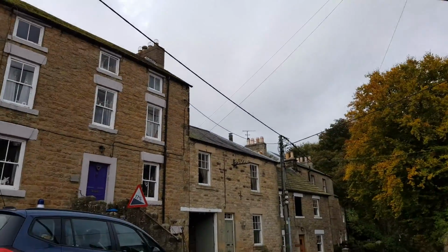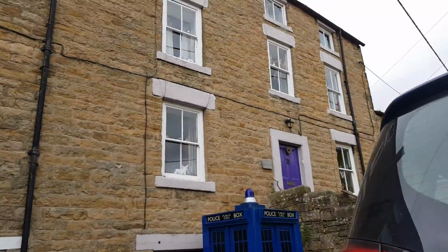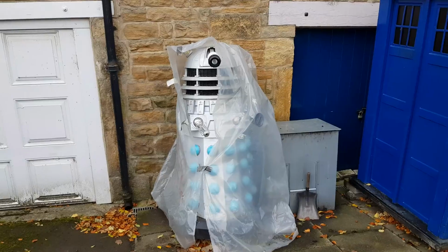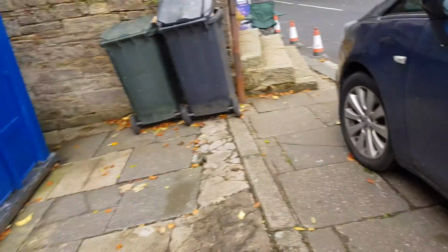Oh look, it's slightly uncovered this time. I can actually get a bit of a look at it this time. Couldn't get a proper look last time.